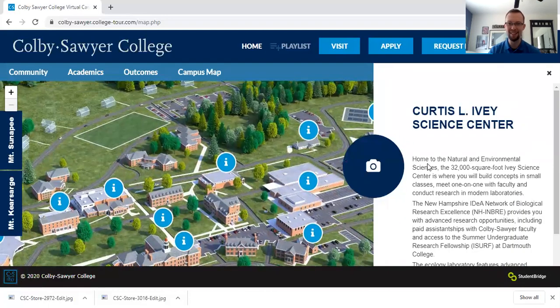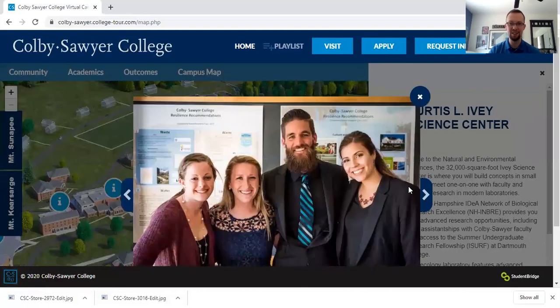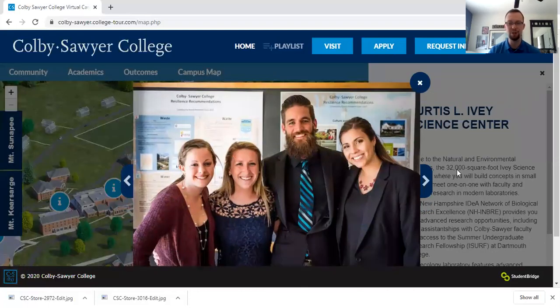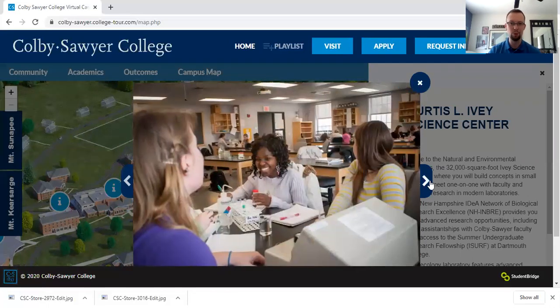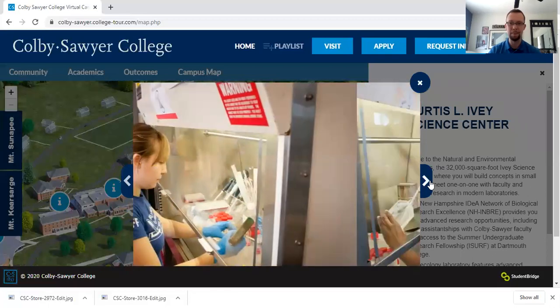All right, next up we have the Curtis L. Ivey Science Center. So this is home to the biology major, the environmental sciences, so great lab spaces for classwork for students.